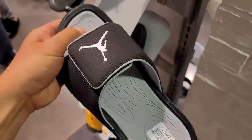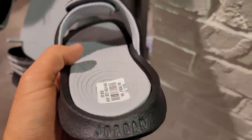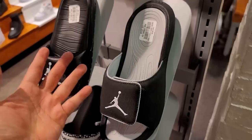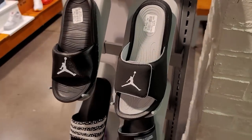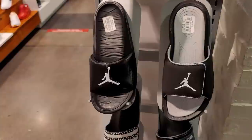Super comfortable. This one has less cushioning than most of the other Hydros, but it does have arch support, which most of the Hydros don't. The Super Comfort, $38, not too shabby. And normally I would not say $38 is not shabby, but just every Jordan Hydro has been selling out. So if you want them, you have to pay the price, dang it. And we're definitely not seeing that stuff at the outlets like we used to.